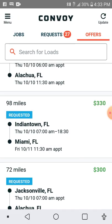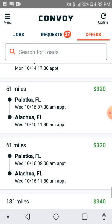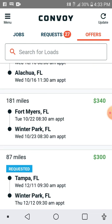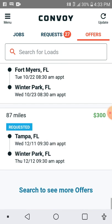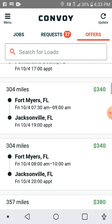Maybe I might offer 400. It all depends, and let them counter offer, but never go lower than what the 15-day average is, because then you cost everybody money that ever does those runs. That's about all for my listings on Convoy.